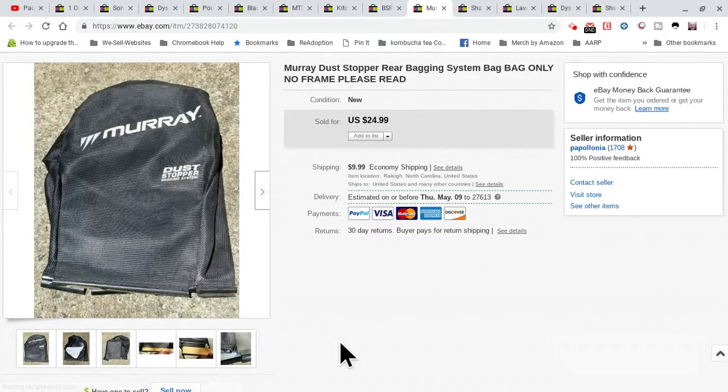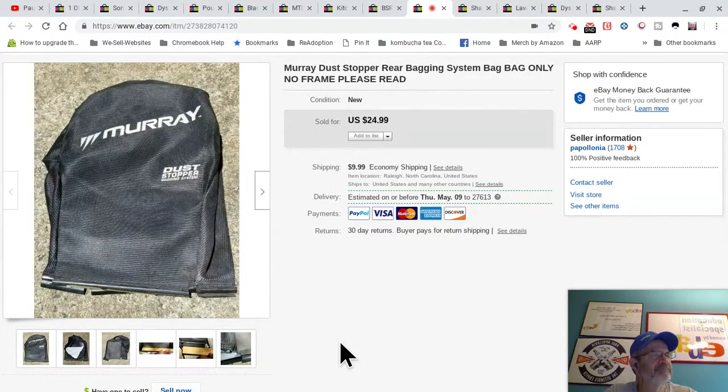That sold in about 2 weeks. I think I made not much, like $19 on that. This bag was sitting in my garage for years and years. Don't ask me why. Sold it within 1 day.